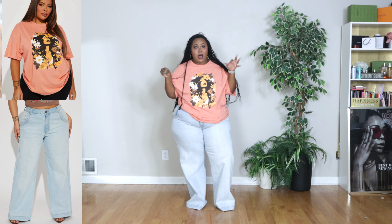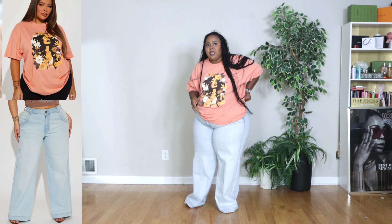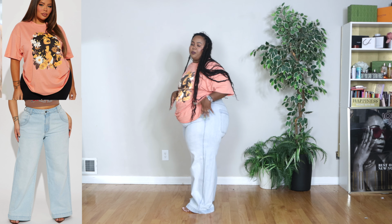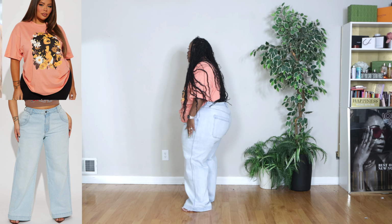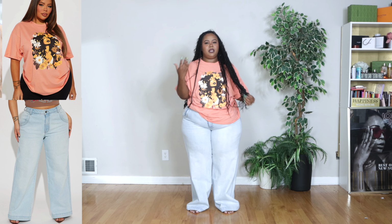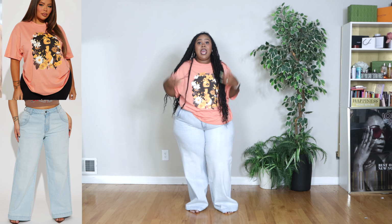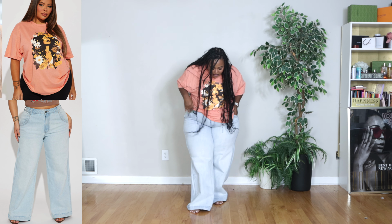But I do love how wide they are. Wide leg jeans are definitely on trend. They're very well made. There's minimal back gap. And for me, that's with any pants, I have to get them tailored or do the little shoestring method to tie it in the back. Or you can put an elastic band. We can get into that in a later video. There's tons of things you can do to get rid of back gap. But very well made. Very cute.